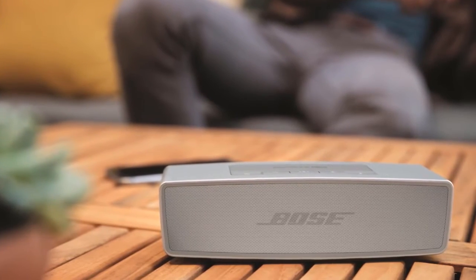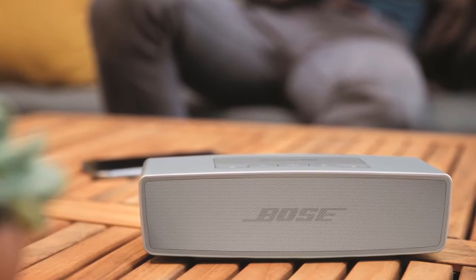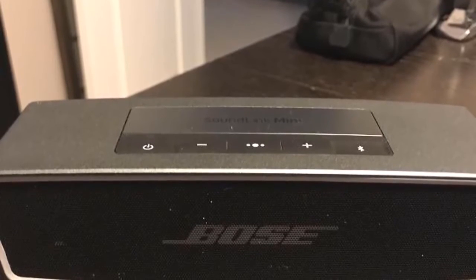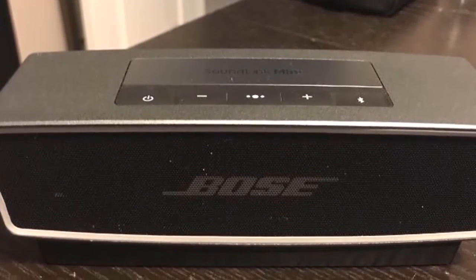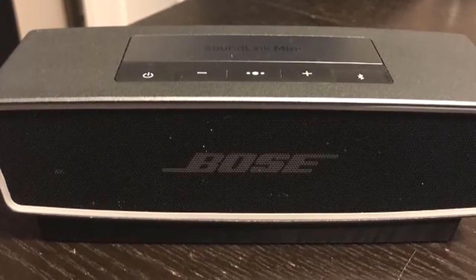Despite the simplicity of pairing the speaker with any device, this product also includes voice prompts to guide you through the process, which comes in handy for those that absolutely have no idea how to get started. Unfortunately, for experienced users, this feature may come off as annoying, rather than helpful, and, with no way to disable the prompts, it becomes more of a hassle than a feature. But hey, props to Bose for wanting to help even the most inexperienced users.